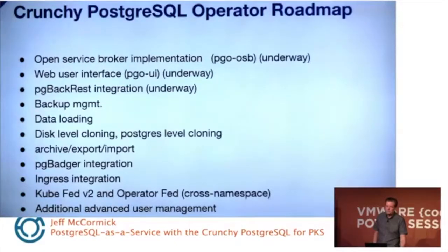People want operators to be federated across disparate Kubernetes clusters. And that's something we're actively working on. The notion there is you could use an alternate kube cluster for like a disaster recovery site and have the operator just mirror everything from one side over to another.